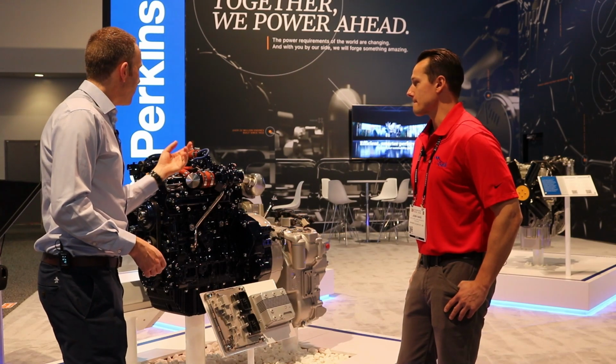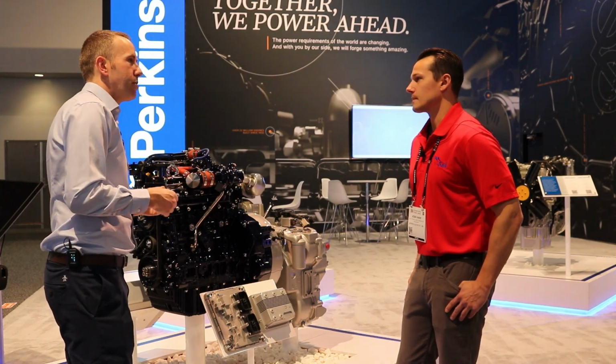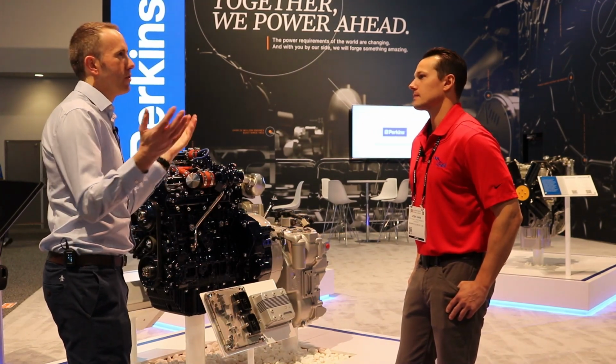It also means we can recover energy back into the system as well. So it depends what sort of machine you're using.